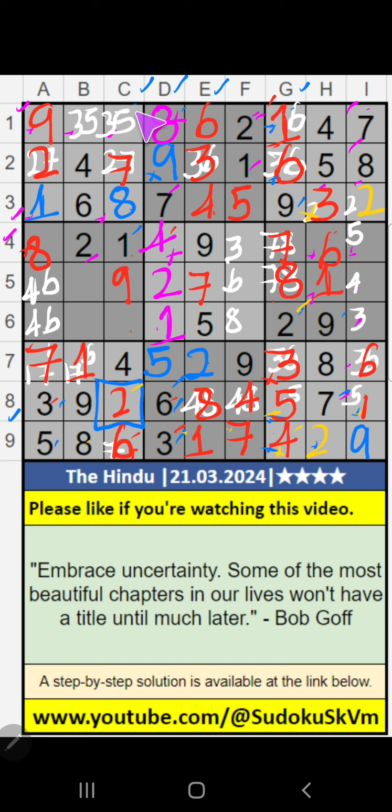Then only 2 numbers are remaining, 3 and 5. Sixth row, we have 5. So 5 can't come in the cell. 5 is confirmed here. Then 3 is here. Then first grid, on first row, only one number is remaining, 3. 3 is confirmed here.